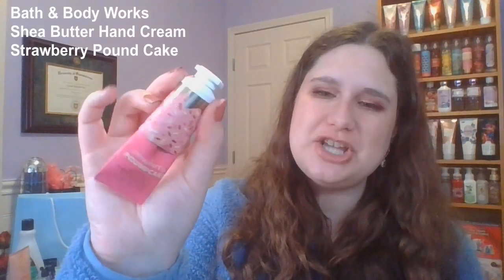And then to end on a positive note, my Bath & Body Works Shea Hand Cream in Strawberry Pound Cake. This has scent notes of fresh strawberries, golden shortcake, whipped cream. This was this year's 2024 packaging of the hand cream. This is their fall packaging.